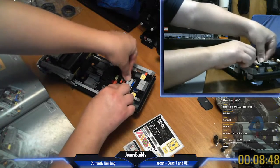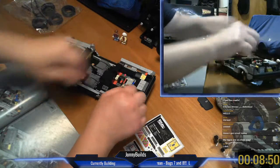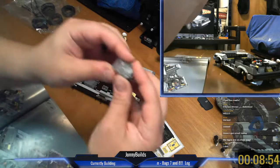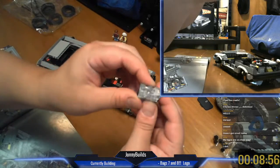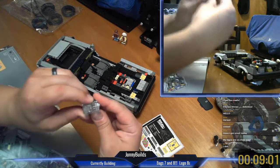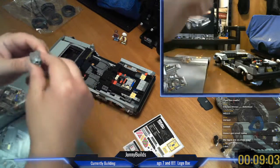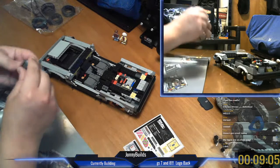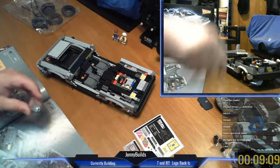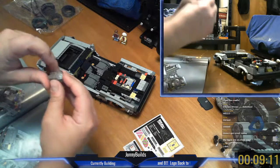I feel like there could be something down here. This goes on top. They could put stuff under there. All right, so this is the light brick. This is the thing that is used to make Mr. Fusion light up. So I'll put it up there. So I have to pull out the little thingy so that it can activate. Ah, there we go. Ready?